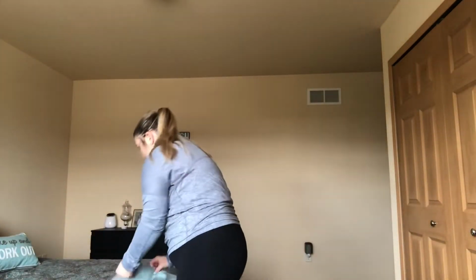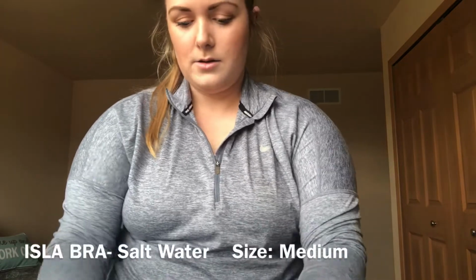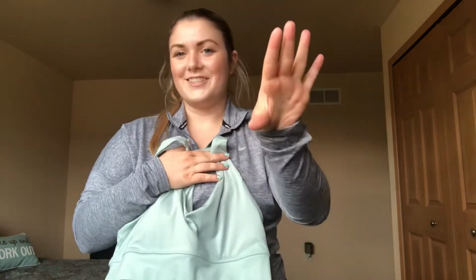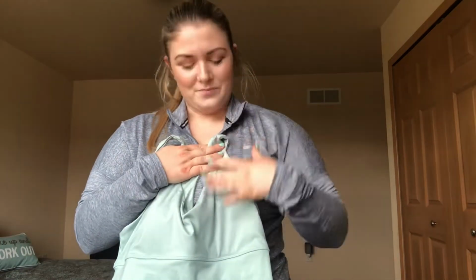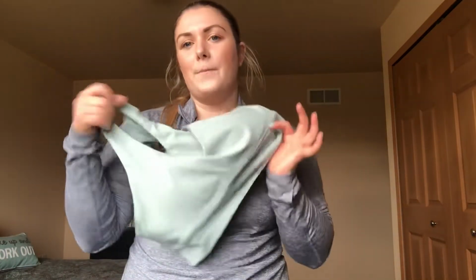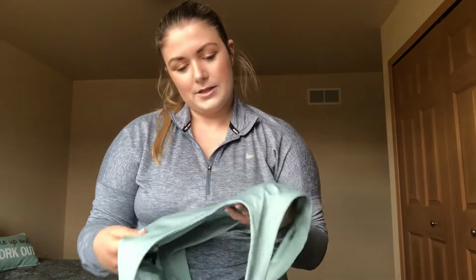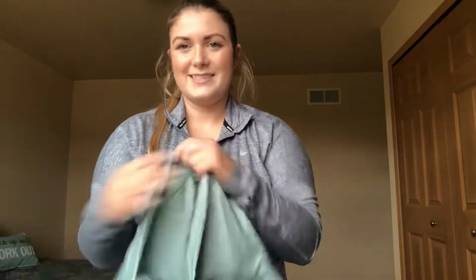So that's the OG Pant, and then lastly, the ISLA bra in saltwater. Ooh, so pretty. Now this is something that I was expecting to look and feel the way that it looks and feels on camera. I don't know if that makes any sense, but the way the fabric is shown in video, I think this looks more like it does in person as it does on screen. Super pretty. I'm so excited to try this. So soft, like very silky smooth. Ooh, yes. So I'm gonna get these on and I'll show you what they look like.